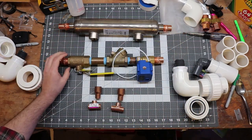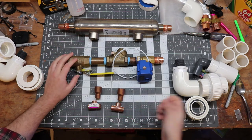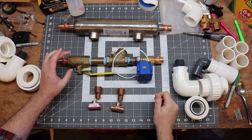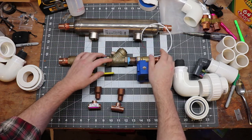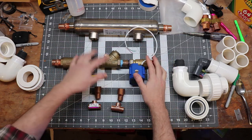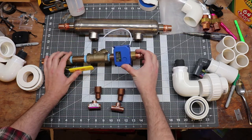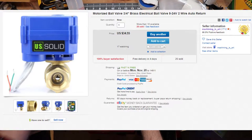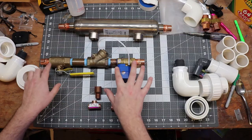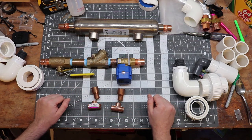You'll need a 3/4 inch ball valve, which I don't have shown here because it's actually already on the pipe. I'm using an extra 3/4 inch ball valve, but that's not needed. I'm also using a one-way valve, but that's also not needed. I just had this stuff lying around. And then you'll also need, as the way to control this system, a motorized ball valve. And this is a 3/4 inch motorized ball valve. Then lastly, you'll need a few brass nipples to connect all this stuff together.